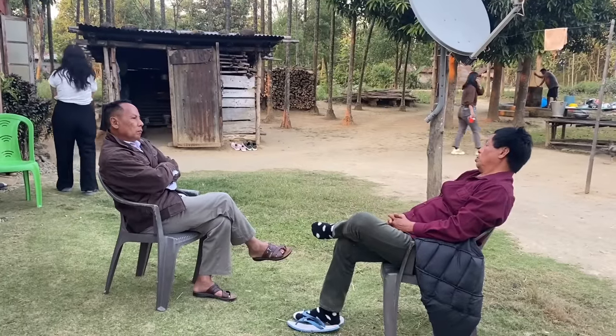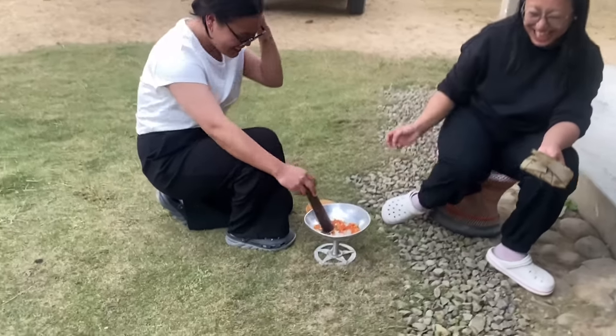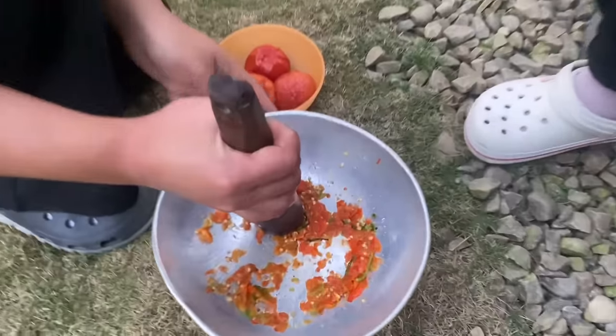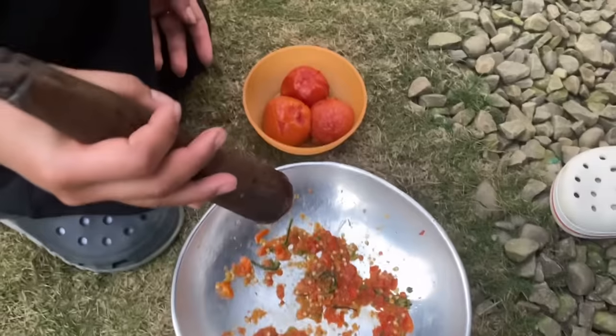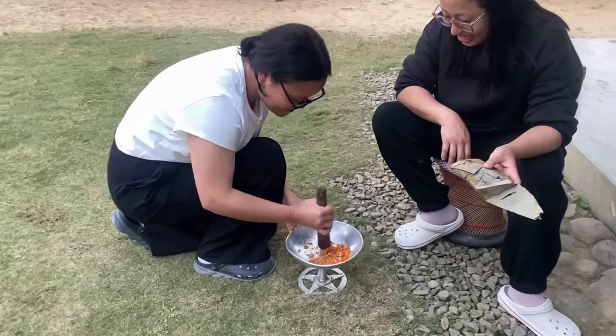Very important conversation between uncle and my father. What's the name of the chutney? It's a chutney. It's a chutney.